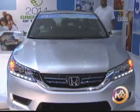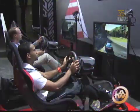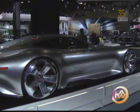Accord is a very diverse lineup. You know, we have a coupe, we have sedan, we have a plug-in hybrid, and then right behind us here is the 50 mile per gallon Accord hybrid. So whether you're after fuel efficiency or pure fantasy, you'll likely find something to rev your engine at the LA Convention Center. Gil Reyes for LA This Week.